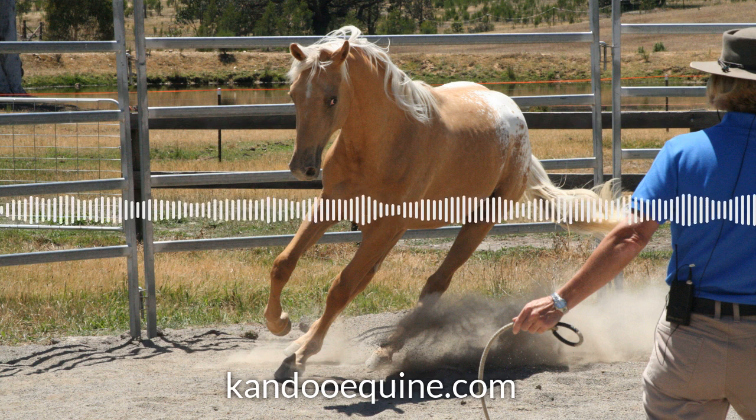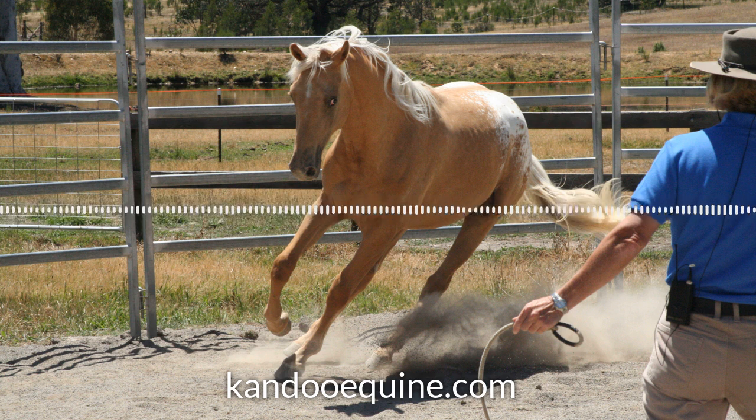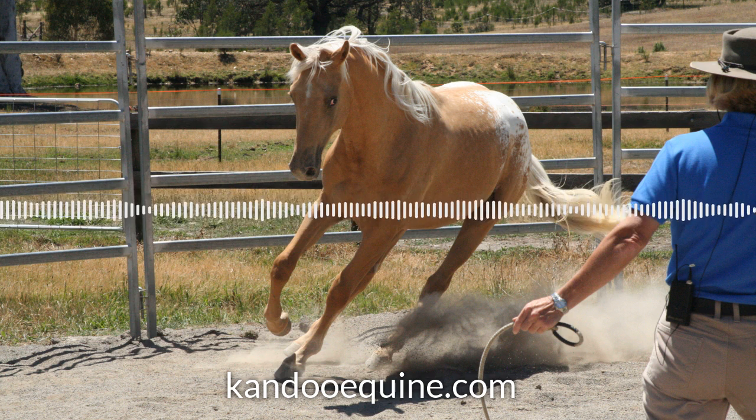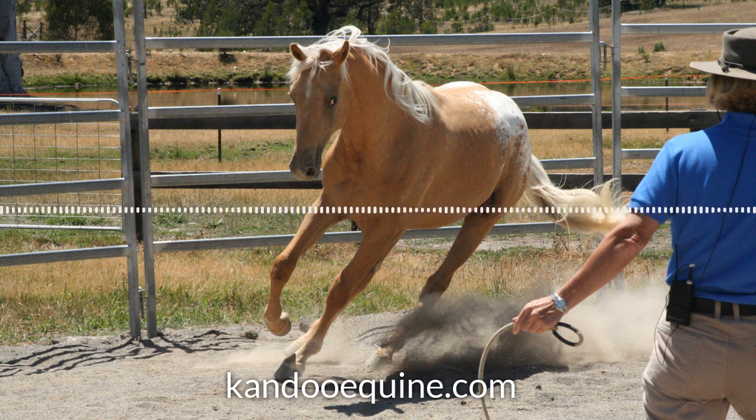And people that tell you they only use positive reinforcement when they're training their horse probably don't really understand the difference. So ask the people if their horse has a head collar on. Because if it ever has a head collar on, then they've probably used pressure in some way to get the horse to move or to respond in some way.